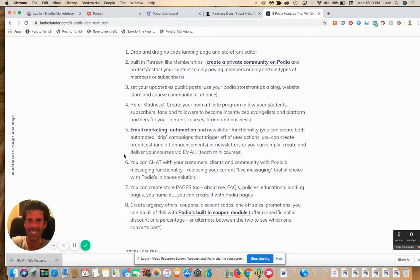All right, number 5, email marketing automation and newsletter functionality. So you can do both drip emails, so sequential emails that are triggered by virtue of a user action, as well as broadcast or one-off emails where you're just sending an update that may be time sensitive, or it may be a certain day of the week that you send it out every week or every month, et cetera. You can do both of those things using Podia and that's built in.